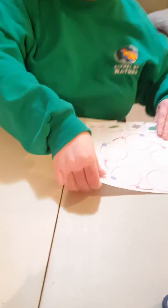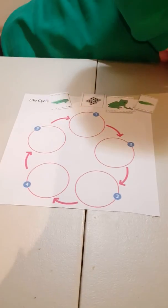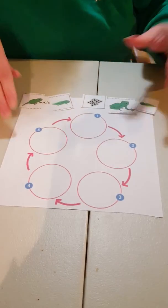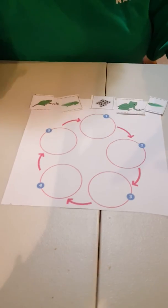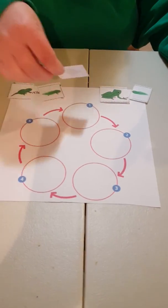So I have my paper already set up and cut out. Whoop, one of my tadpoles ran away. Alrighty. So you'll notice it is a cycle, it is a circle. We're going to go round and round throughout the life cycle. We're going to start off with our egg mass, and we're going to put that in number 1.